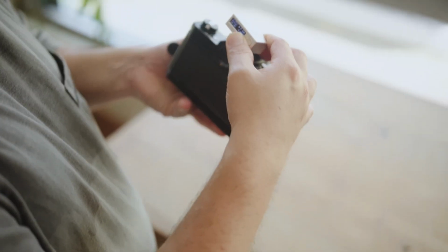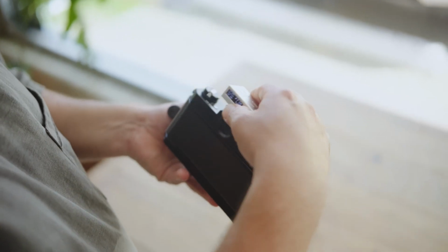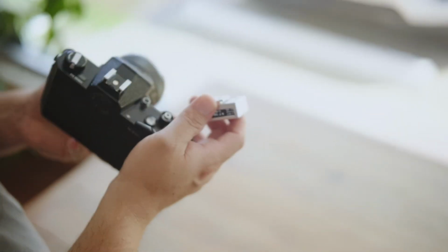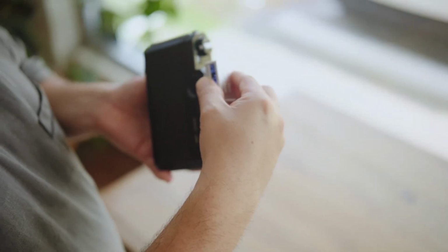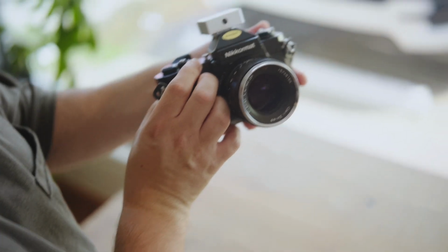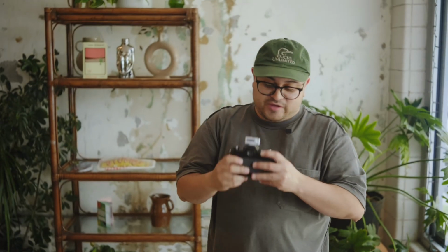Really small and compact. This is what it looks like on your camera. And one thing I forgot, it'll come with a tool so you can adjust it, whether you have an SLR or a rangefinder, and it's pretty sturdy. They come in black and silver. This is what it looks like there. So it'll give you an accurate reading. Pretty nifty. My favorite film accessory out right now. Gotta have it in 2024.